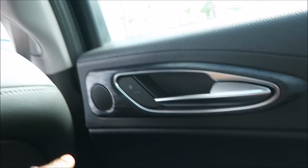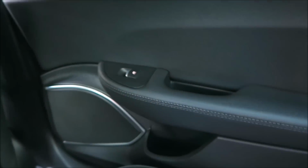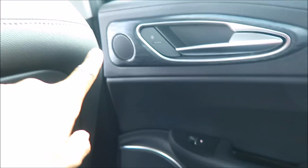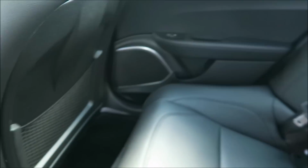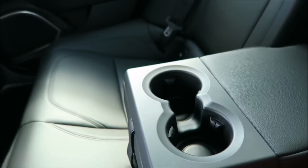You have your lock button there, you have your window switch, you have your stitching there, and you have your speaker right there and speaker there. Other than that, the back, there's not much to talk about. The standard stuff that you would normally have are cup holders. All right, so you have 2 cup holders there, and all 3 seats do fold down.